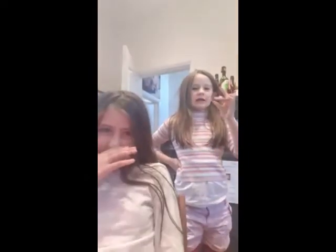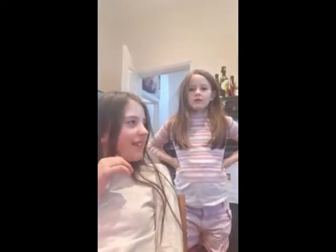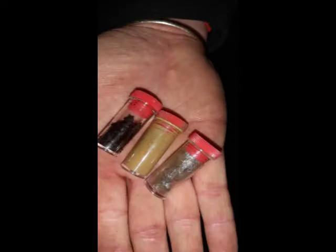Do you think that's a good mushroom to eat? Would you like that in your soup, Mia? No, I don't even like mushrooms. I only like teeny tiny ones. Okay then.